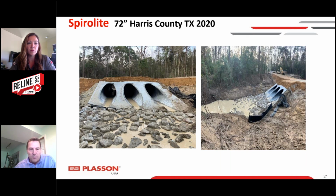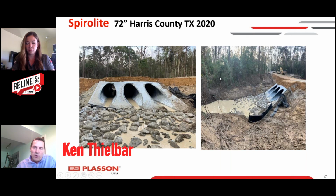Along with that, we've developed some flared end sections. So this is a newer type. When you're looking at Spirolite, you can take a look at some of your new tough road applications. On this particular job, the reason they went this direction is they were having a lot of problems with other products with washout. So they're really concerned with the washout in a high traffic area with the road washing away.